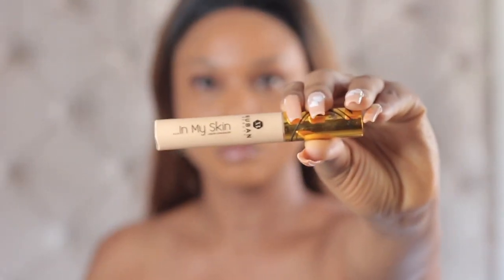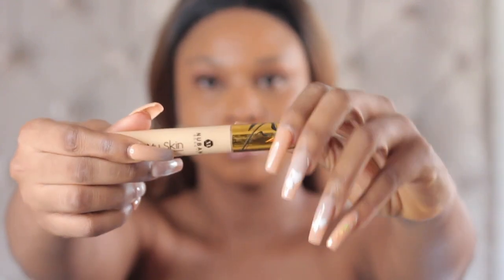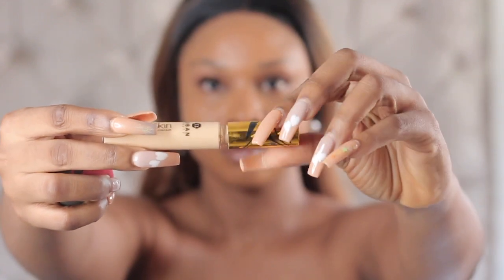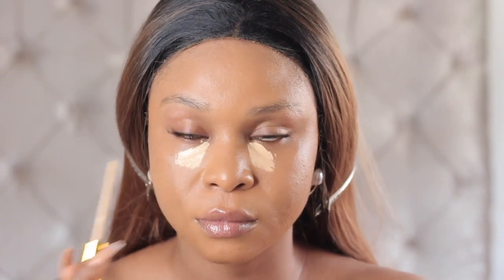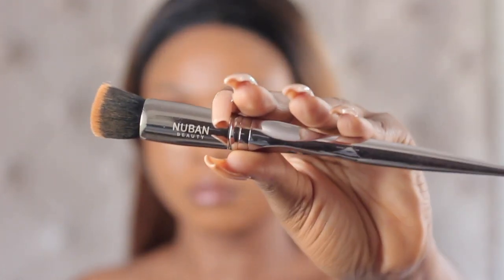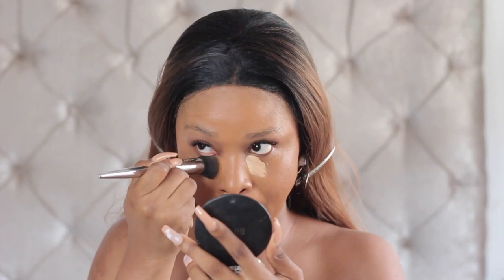For the concealer, I'll be using the In My Skin concealer from Nuban Beauty, and I'll be using the color 41, I believe, 41 or 42, I'm not so sure right now. So what I do, it has a wand that looks like this. I just directly place the wand with the product right at the bridge of my nose, and I'm still going to use the same dense brush that I used for my foundation and blend out the concealer first before I use the Beauty Blender to finish it up.